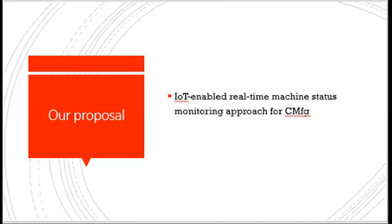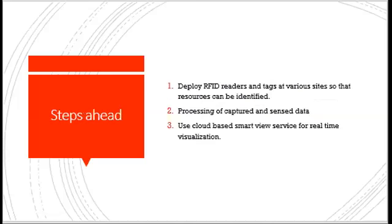So to address the above challenges, we propose to use an IoT enabled real time machine status monitoring approach for CMFG, so that these 5W questions can be very easily answered. First of all, we deploy various RFID readers and tags at various sites so that the resources can be identified. When the data is generated using these RFID readers, it is captured, sensed, and processed to generate useful schemes, which will be very helpful later on for planning and rescheduling. This real-time monitoring helps us generate schemes based on the actual data, what is happening on the spot, on the field.